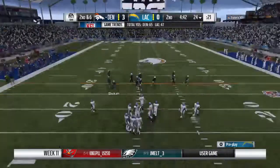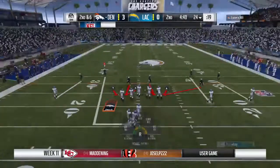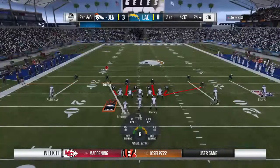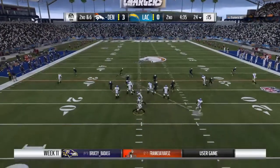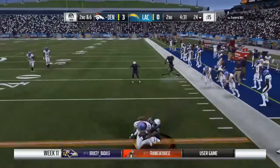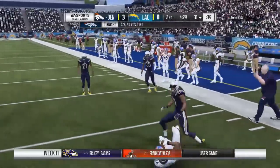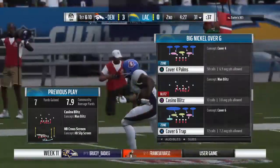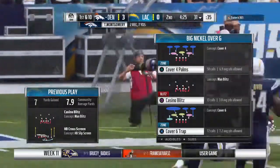They'll come up 2nd and 6 now from the 24. To throw on 2nd down, Knight. He's going to dump that off to his running back, Montgomery. And they'll take him down at the 31-yard line. 7 yards there, good enough to move the sticks.